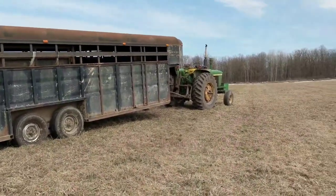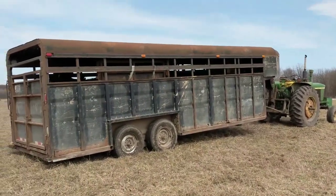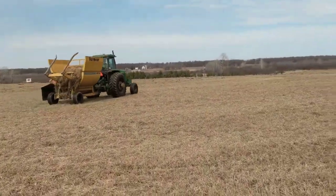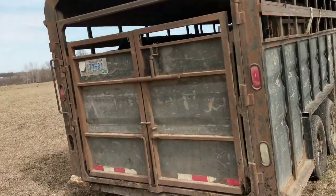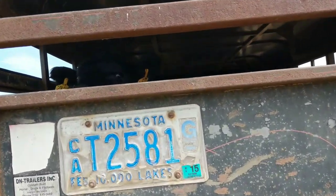So we made it to this field that we fenced yesterday. Andy's going to roll out some hay for them, and the girls and I are going to get some calves out of the trailer.